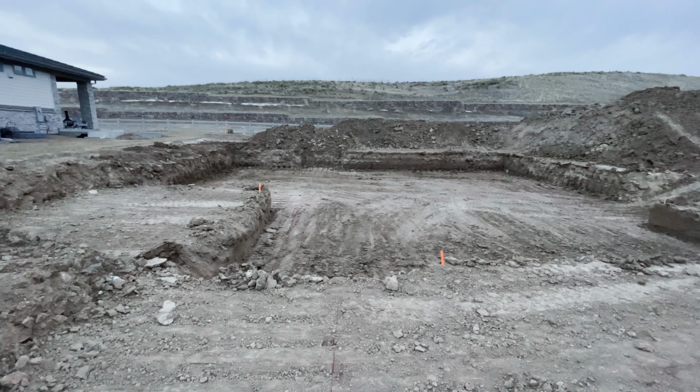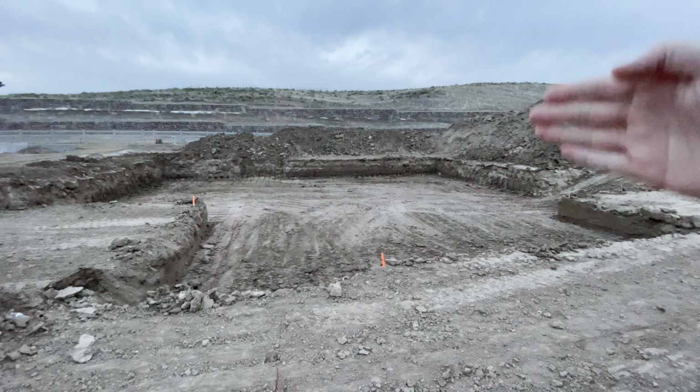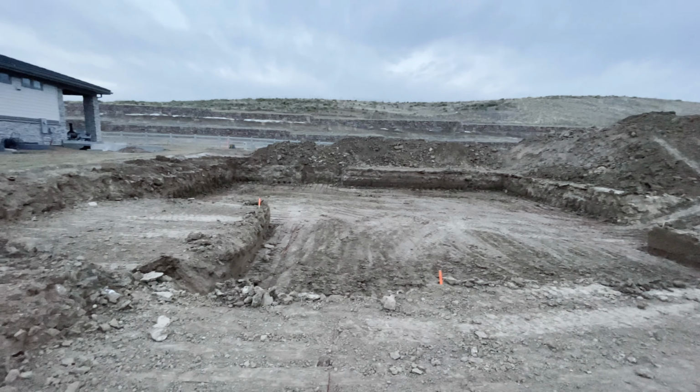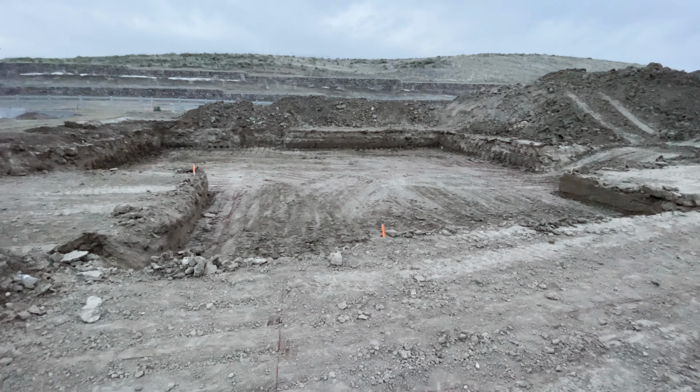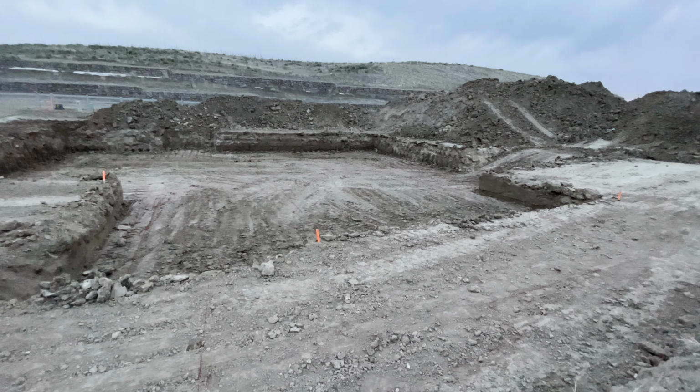And then they'll backfill this dirt up to the house. So that means when the water comes down, it runs away from the building. If you ever see a house where water is not running away, or the grade is leading towards the house, you're going to have damp problems. Almost guaranteed. So I'm going to pick it back up here.